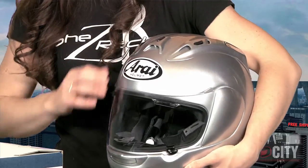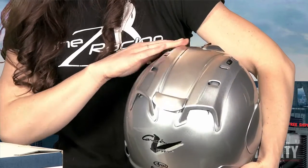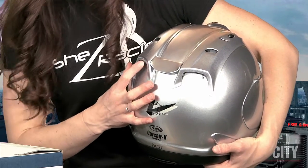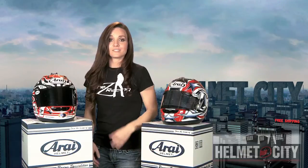The Corsair V also has dual rear exhaust vents at the end of each channel that runs across the top of the helmet. These can be opened or closed by a sliding cover, again similar to other helmets, including the Quantum 2.